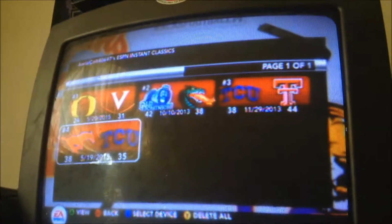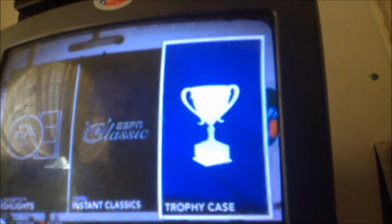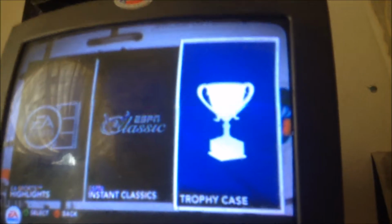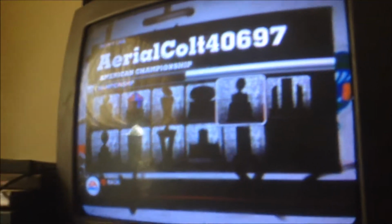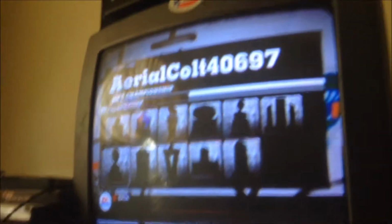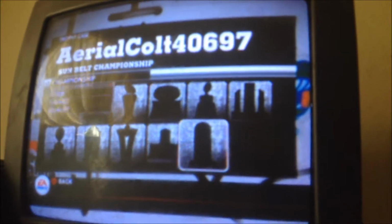Alright, next up is the trophy case. Guys, it's time to enter the trophy case. And remember, this is the game I played the least, so expect the trophy case to be very small. As you can see, we have yet to win a championship, but since we're in the independents, we're still early on. But we're going to be playing this game a little bit more often.